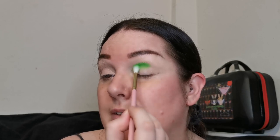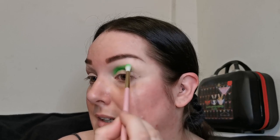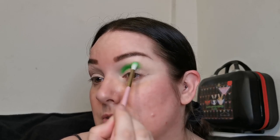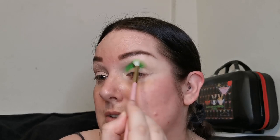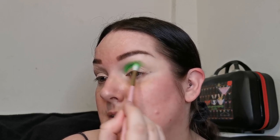okay. Well, that right there is some pigment. Okay. Wow. Look at that green. Isn't it just so beautiful? Yeah, I'm just going to take that on along most of my crease from the inner side.